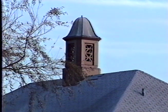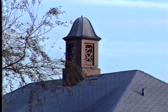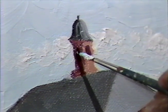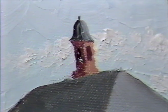But for the most part, that's about all you'd need to do, except there's a little bit of sky showing through that, and that would be rather fun. So just a touch of pale blue will show the sky showing through that little grill work, which I think is always rather fun to do. Pick it up a little tiny bit, and it makes it rather mysterious. One more dot. There we are. Seeing through that tower. Good.